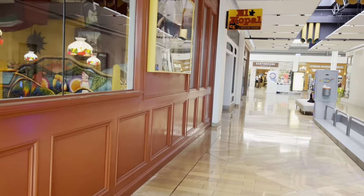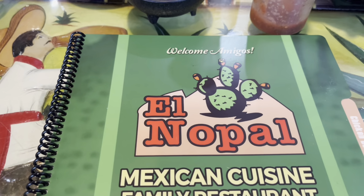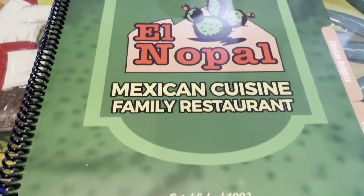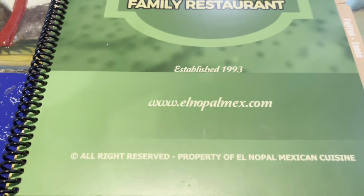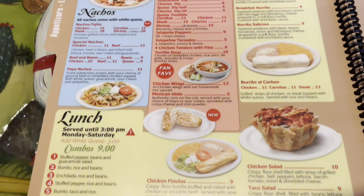As I was showing you, you come here and you're actually in the mall. So this is the interior of the restaurant. You can kind of see what it looks like. We're gonna see what we get into. Jumbo margarita deal. They have a massive menu. And this place was established in 93, the year I was born, so they're 31 years old, 44 locations.